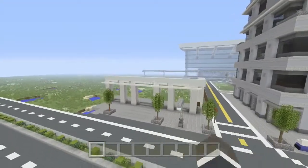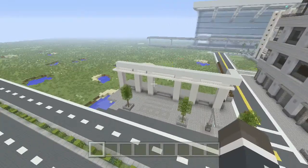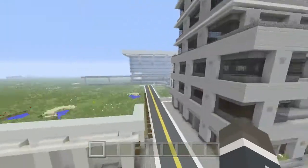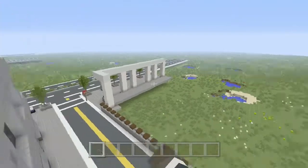I'm trying to remember. I got a reference picture for some inspiration on what to build it from, and I can't remember if it was from Seoul, South Korea, or from Dubai in the UAE. I can't remember, but it was from one of those cities.